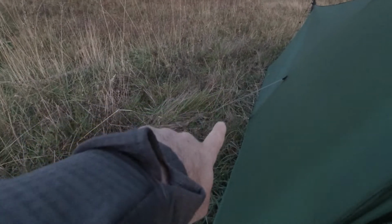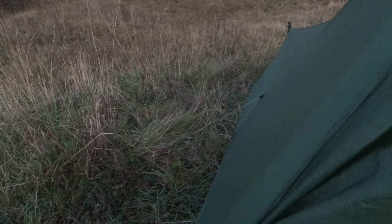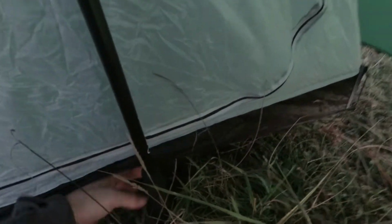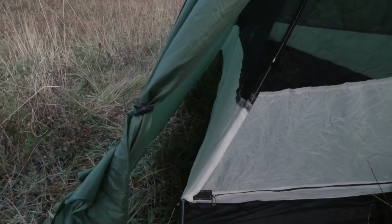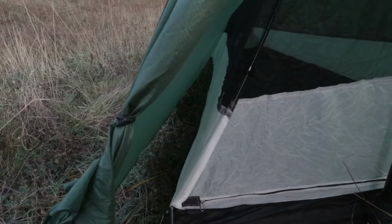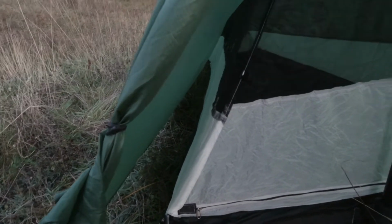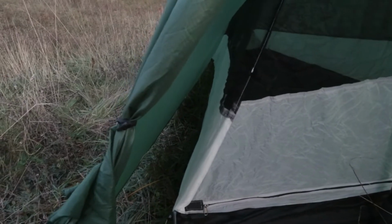But the trouble with a small tent like this is there's not a lot of space between the sides, even with pegging these guy lines out to pull the sides out a bit. It's still really tight, which of course is kind of the point. It's a stealth tent, it's supposed to be discreet, fit in small spaces, and it does that really well. But the compromise is that everything's tight. You've got to get the pitch exactly right.